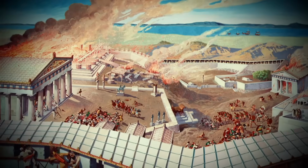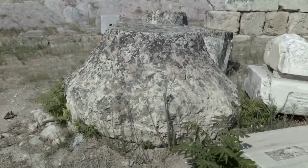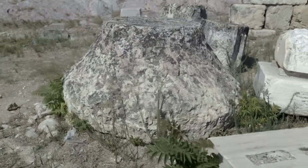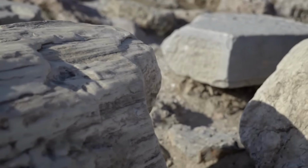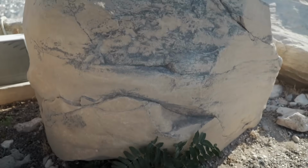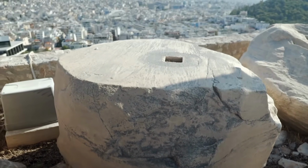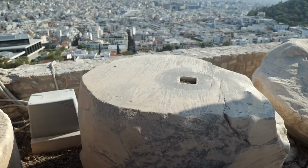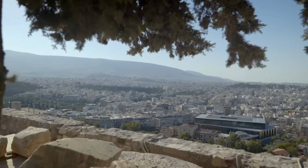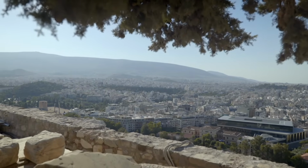Everything is destroyed. The pre-Parthenon's destroyed, all the sculptures, buildings that were on the Acropolis are just burnt out shells. It's just the symbolic end of Athens, really. After the Persians pillaged the city, the Athenian population was traumatized. No reconstruction was undertaken on the hill for about 20 years.